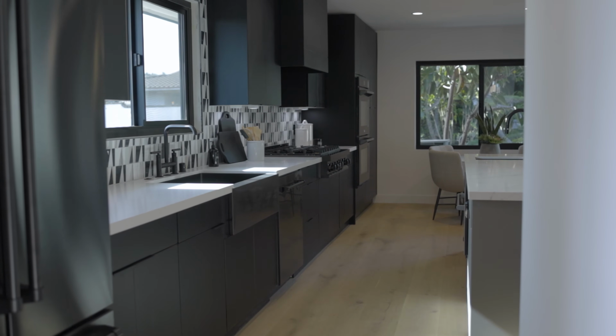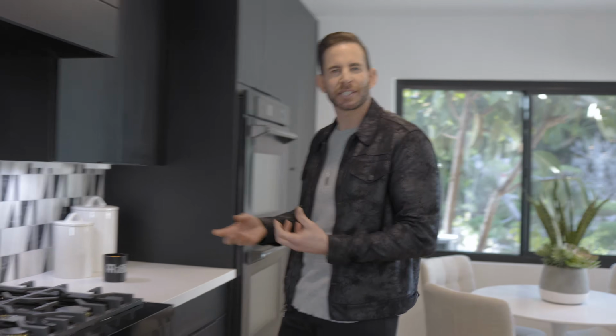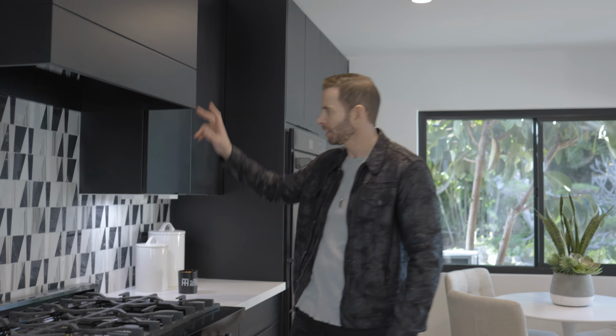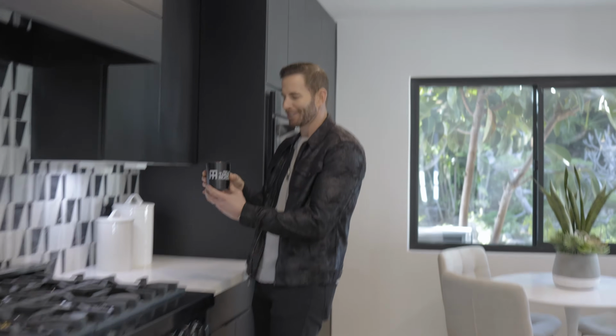My favorite part about this kitchen is actually this backsplash, which I told Heather I wouldn't like. But it turns out I love the backsplash. And really it's just about mixing colors. If you take a look at this kitchen, it's pretty simple, but it looks super high-end. We have black cabinets, black hood, a really neat backsplash, black appliances, and this is the newest thing we've been working on.